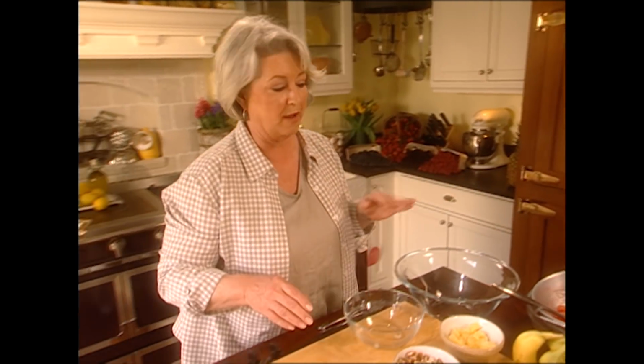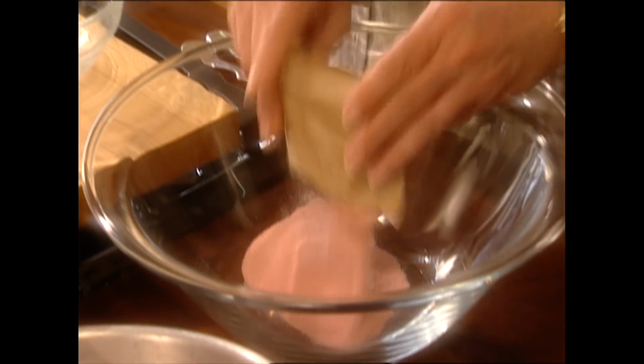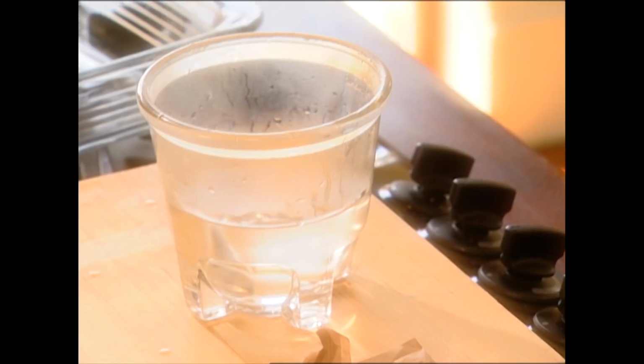And you can swap around your flavors. I'm using a strawberry gelatin today. We're gonna use 2 3-ounce packs. Ooh, that smells so good. It smells like cotton candy coming up my nose. And we're gonna add about a cup of boiling water.